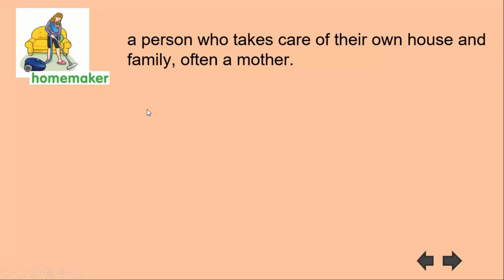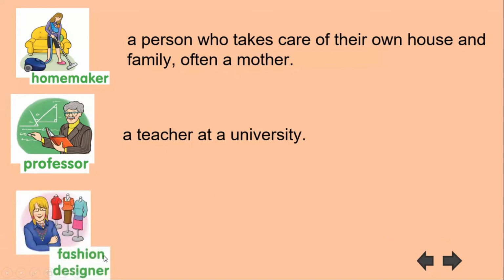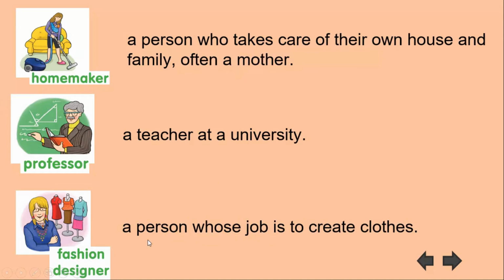Look at the next picture. Who is she? A homemaker is a person who takes care of their own house and family, often a mother. And who is he? He is a professor. A professor is a teacher at a university. What about this? She is a fashion designer. A fashion designer is a person whose job is to create clothes.